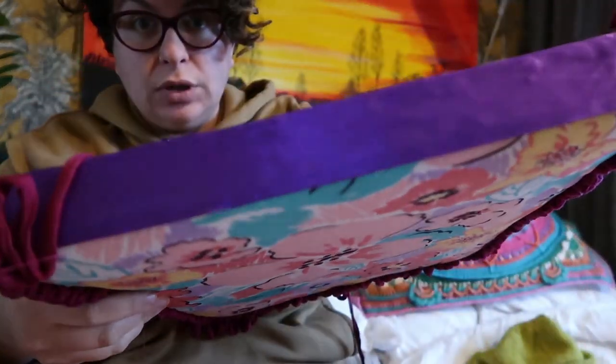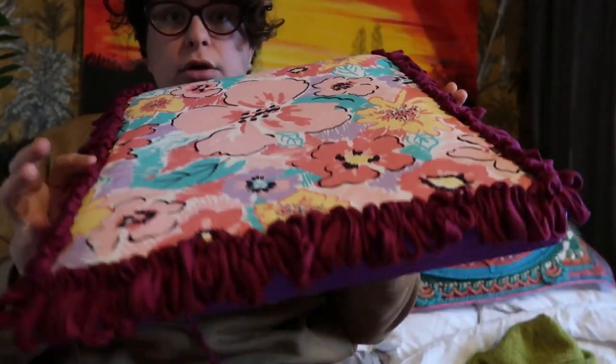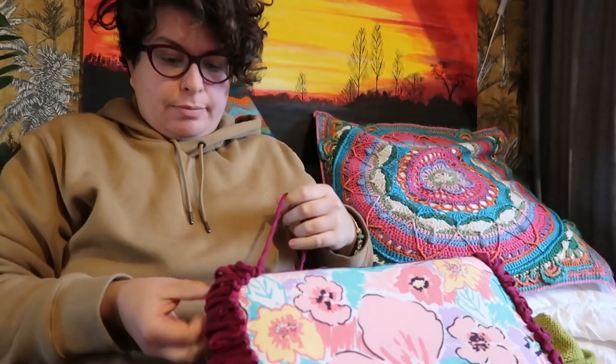So I glued some ribbon around the edge, but I just wasn't happy with how it was looking. So I've got some t-shirt yarn, and I'm just sewing it on as a trim. And I really like it now. It almost went in the bin, but I'm happy with it now.